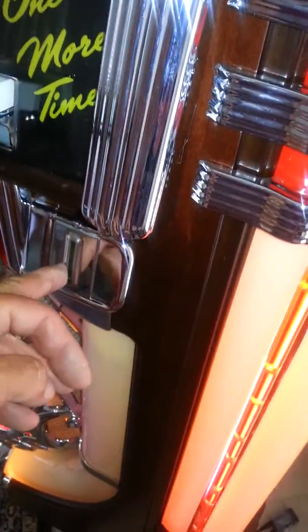It's made also to accept coins, the money box, the cancel of any problem with a coin, or we can set it up as free play. You don't have to put in coins.